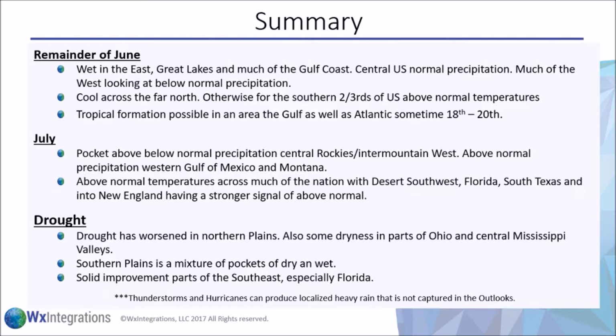From the drought standpoint, the drought really has worsened in the northern plains, and that's something we're going to need to monitor. We've also got some areas of dryness, though, in the Ohio valleys as well as the Central and Mississippi River Valley. Southern plains is a mixed bag right now of pockets of dry and wet, but the good news is we've seen some solid improvement in the southeast.